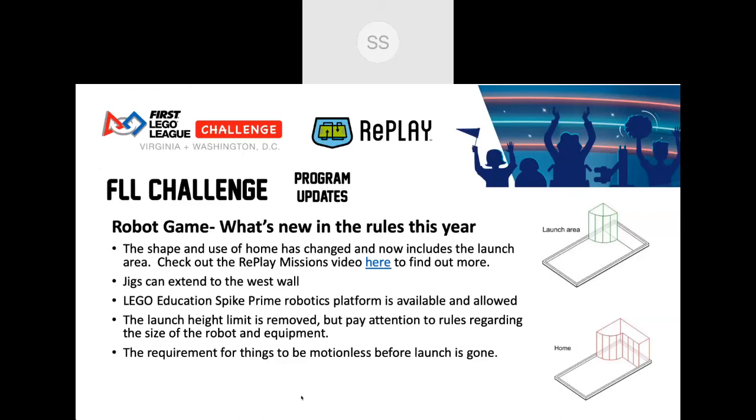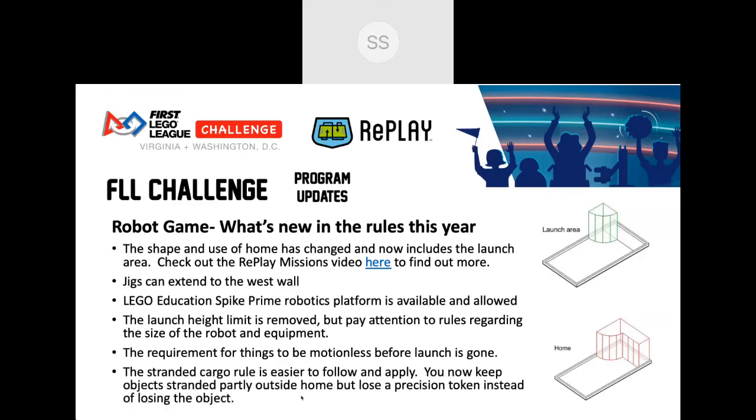And the last bullet on this chart is there was a technical detail that things had to be motionless before the launch, which caused some problems for things like a swing that might still be swinging. So technically, your robot should not have been launching if the swing was still swinging, and that really wasn't adding anything to the goal of having the robot game. So that's been removed. The stranded cargo rule is easier to follow and apply.